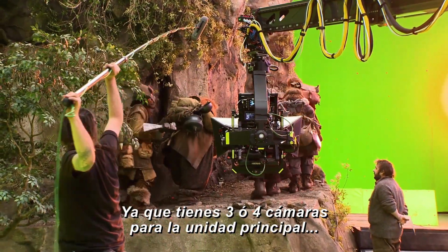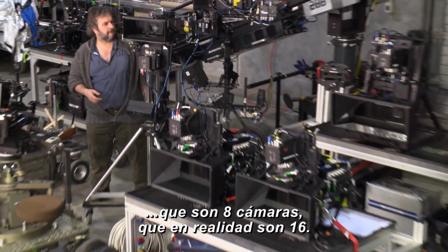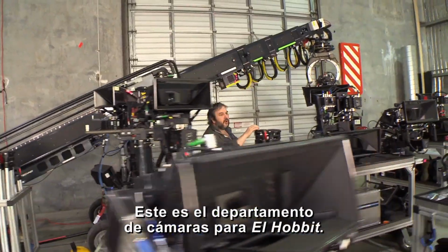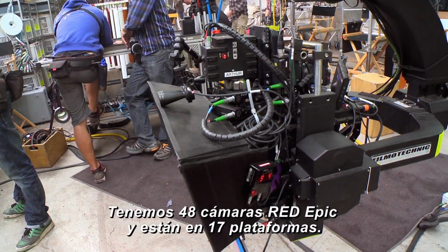Of course, once you've got 3 or 4 cameras for main unit, you need 3 or 4 cameras for second unit, which is 8 cameras, which is really 16 cameras. This is the world of the Hobbit camera department. We have 48 Red Epic cameras, and they're on 17 3D rigs.